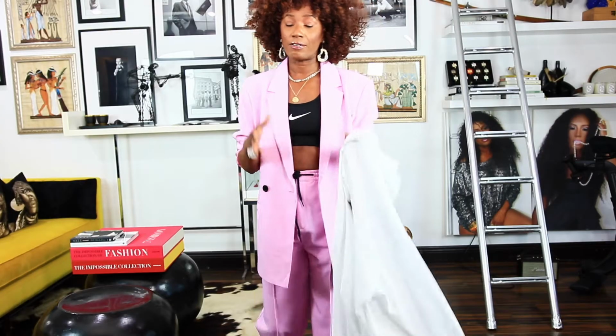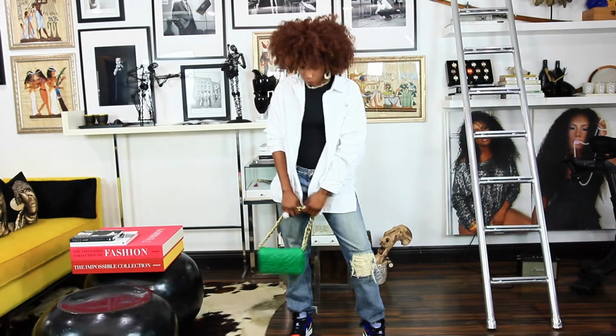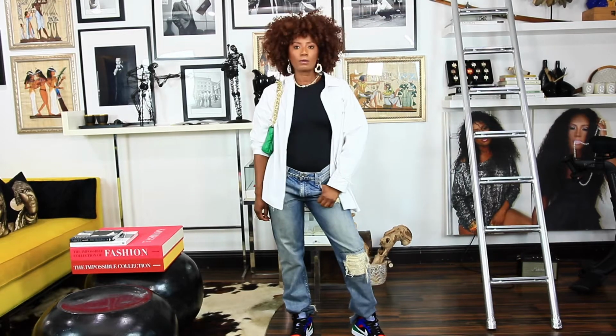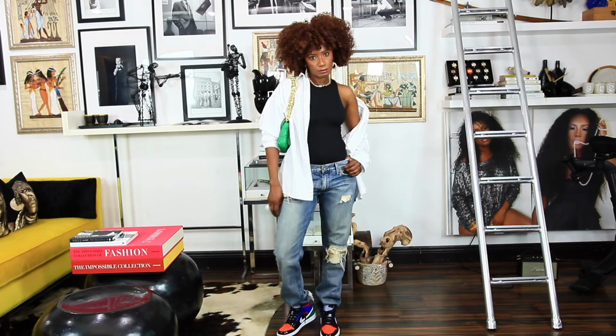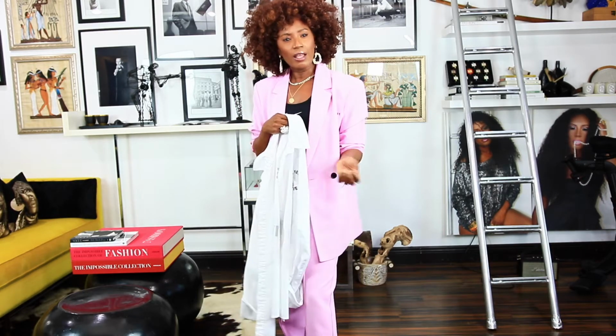A white shirt just definitely looks good with that. Or even if you put a white shirt on and put a blazer over it, that is super cute. So I just think that a white shirt is a must-have in your closet to take you into summer, because white is cooler than dark colors, and it will definitely elevate your look and make you feel a little bit more chic, put together. With just a white shirt, you just look put together and chic.